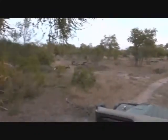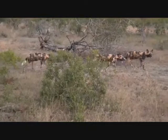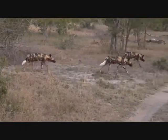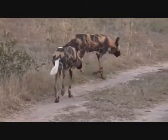There we go. And I love when wild dogs start at this time of the day. There's a lot of social interactions. You'll find them kind of going up against one another, sniffing, playing. There'll be a little bit of sort of jumping on one another and running around.